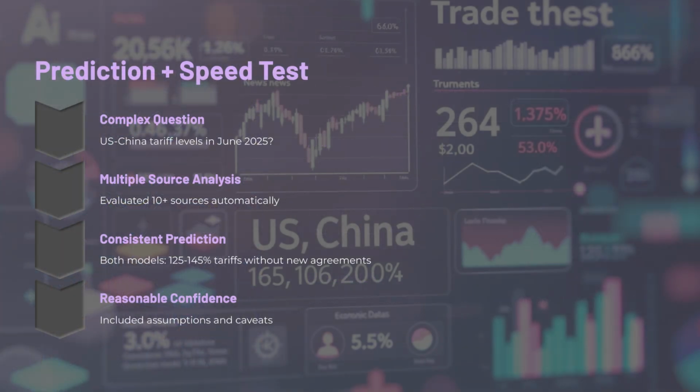I threw a prediction task at both o4-mini and o4-mini-high. What will the US-China tariff level be in June 2025? They searched, analyzed 10+ sources, and predicted around 125 to 145%, assuming no new agreements. That's solid reasoning, and both models returned consistent answers.